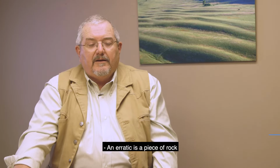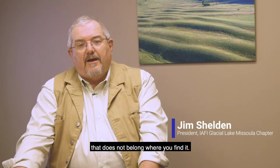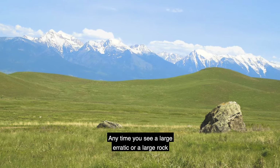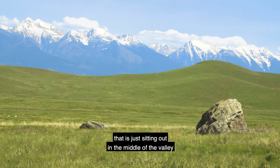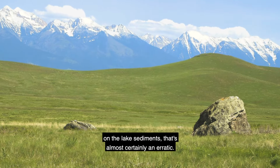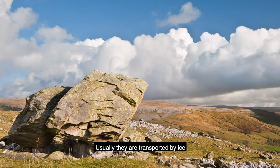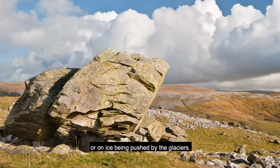An erratic is a piece of rock that does not belong where you find it. Anytime you see a large erratic or a large rock that is just sitting out in the middle of the valley on the lake sediments, that's almost certainly an erratic. Usually they are transported by ice or on ice being pushed by the glaciers.